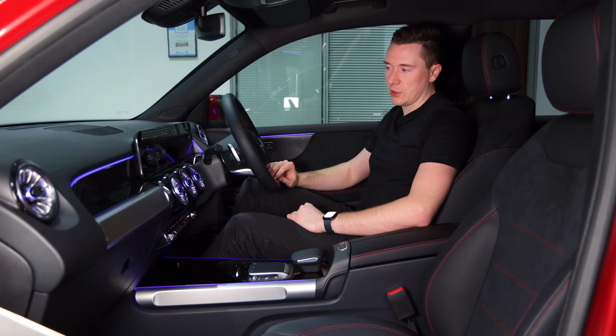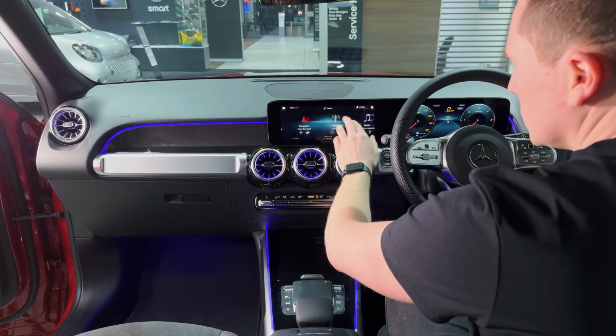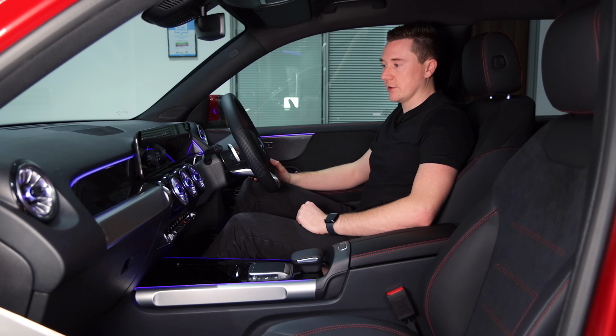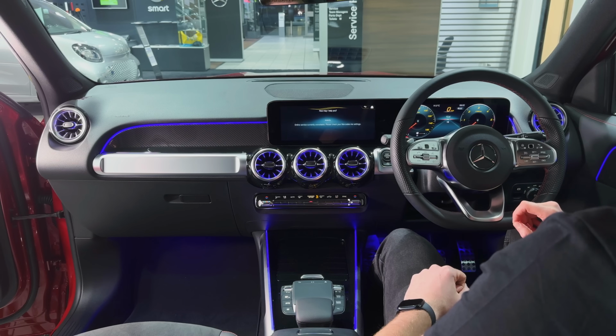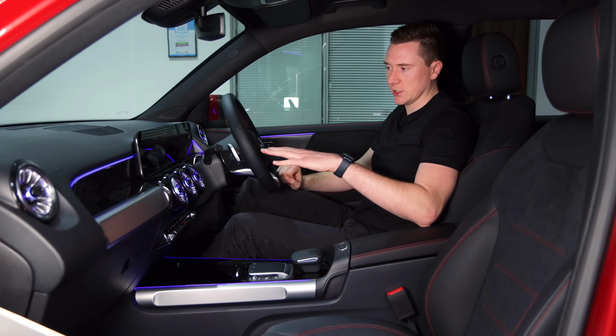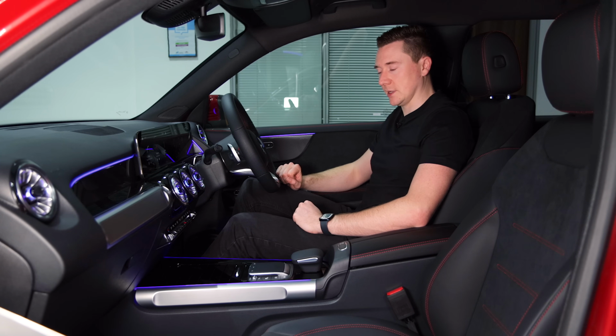Of course there are options for Apple CarPlay as well, but yeah, it is all touchscreen, and there's even a voice assistant on here as well that you can talk to and give it commands simply by saying the word, "Hey Mercedes." How can I help? And then she'll come up on screen like this. And obviously this is a brand new car, so it won't be fully functional yet, but I'll just press the back button and cancel that off.